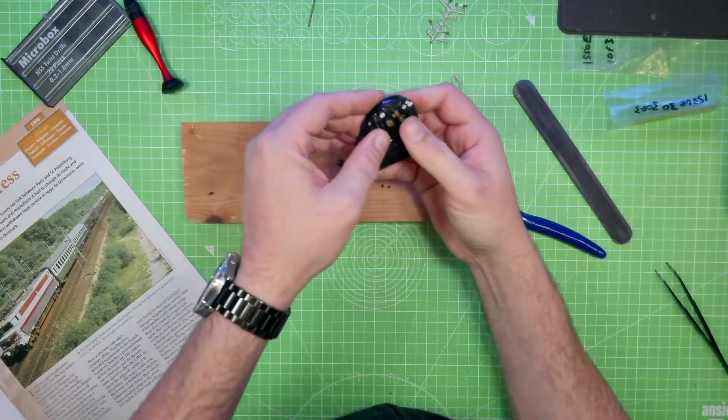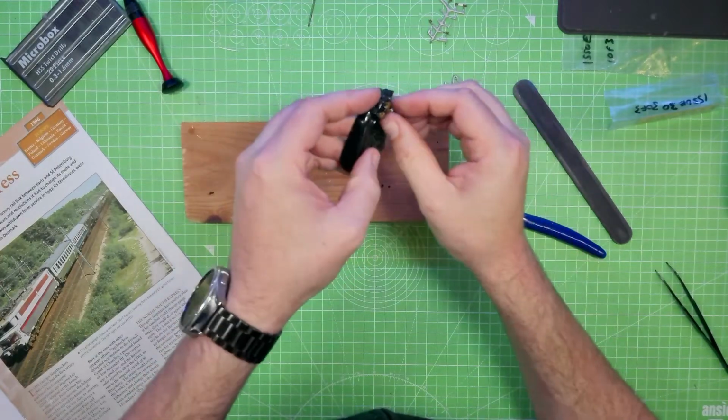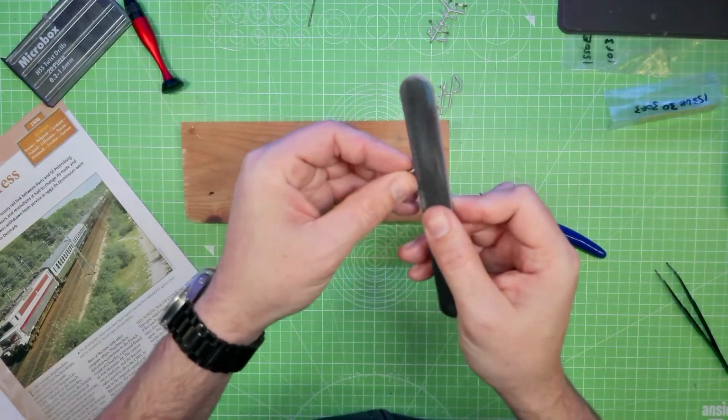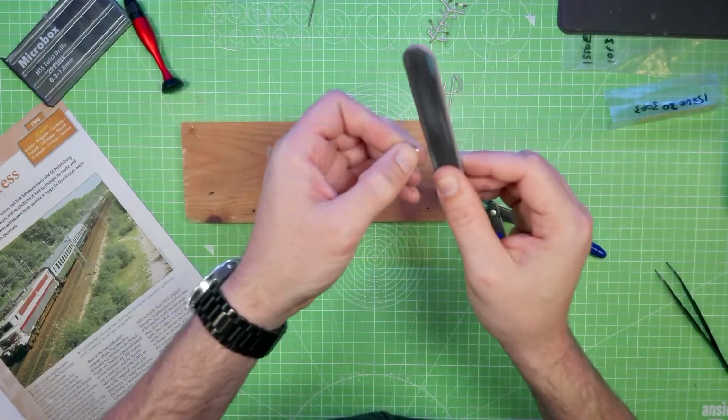So I think that one's, again, a little bit tight. So I'll just attack the peg.